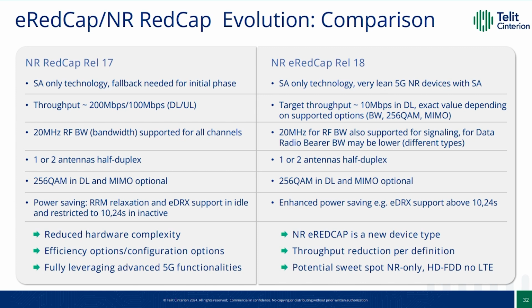RedCap is a new device type in comparison. So it's basically a throughput definition, and this is the starting point, and the sweet spot will definitely be NR only for very compact designs, and no fallback, of course, will make future modules much leaner and much more cost efficient.